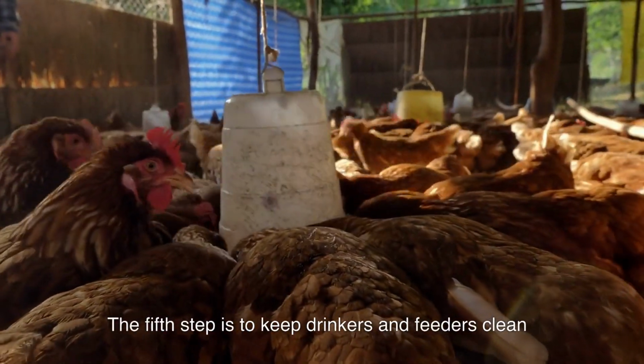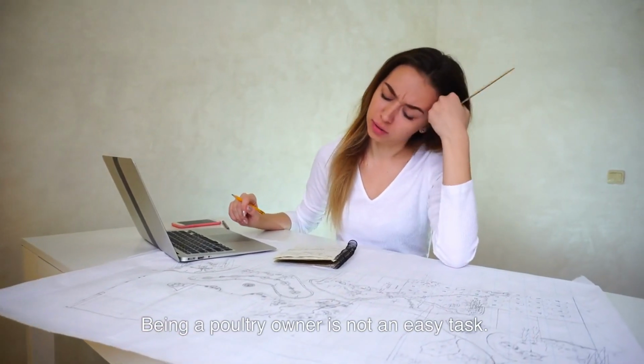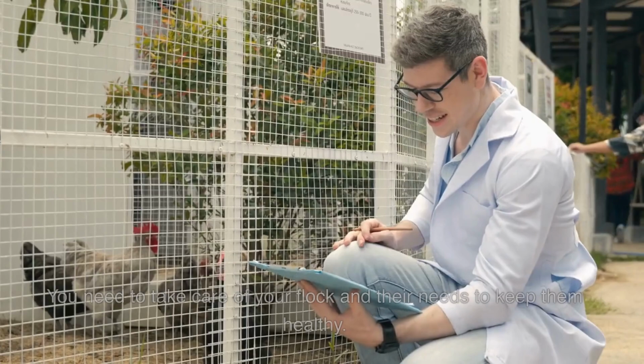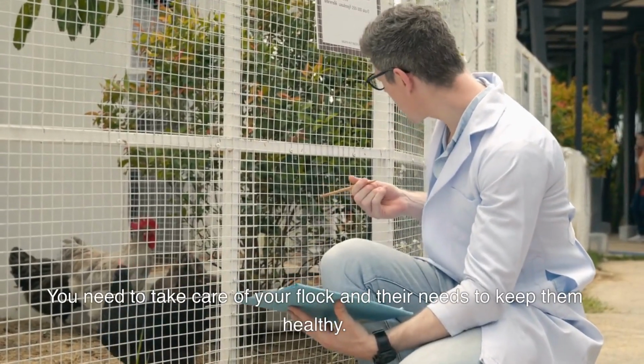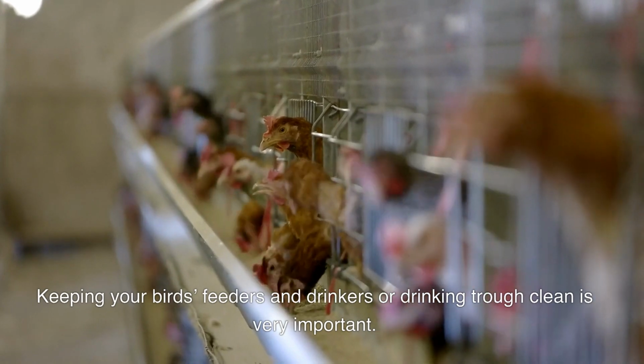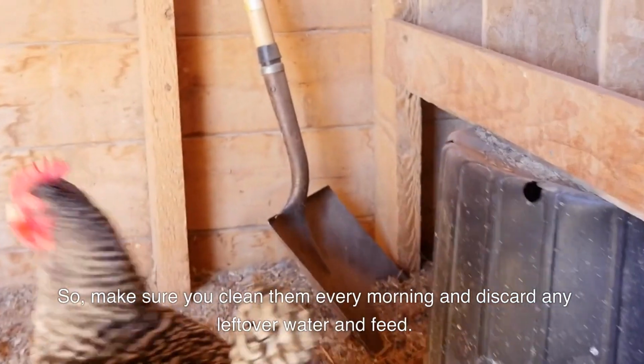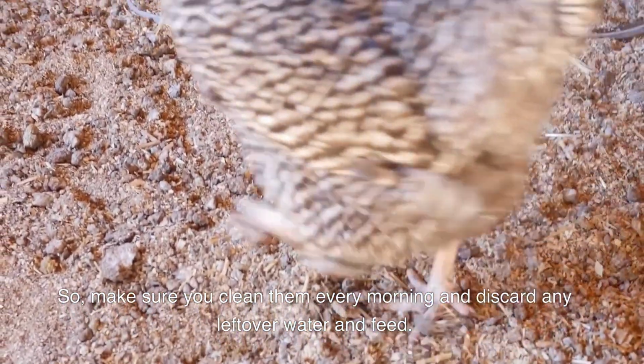The fifth step is to keep drinkers and feeders clean. Being a poultry owner is not an easy task. You need to take care of your flock and their needs to keep them healthy. Keeping your birds' feeders and drinkers or drinking trough clean is very important. So, make sure you clean them every morning and discard any leftover water and feed.